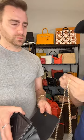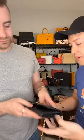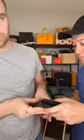I think this is number 13. Yes, item number 13. It's brand new, never used. That's a brand new unused piece from Gucci. And look at this, gorgeous, with a chain strap. With a chain strap, it is now a wallet on chain.